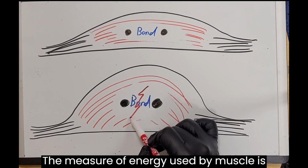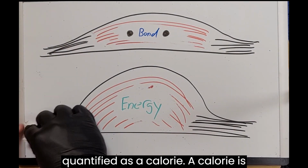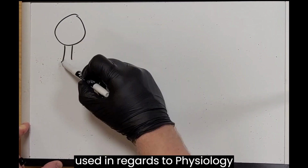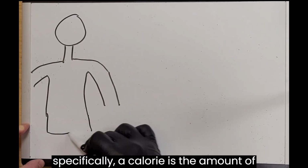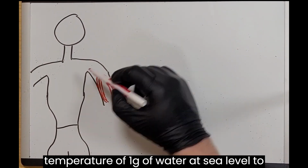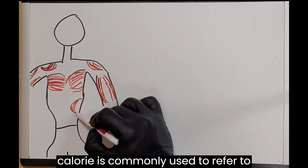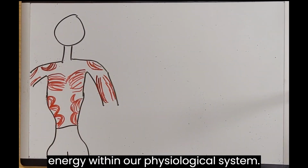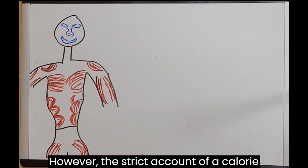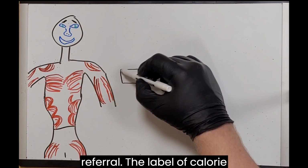The measure of energy used by muscle is quantified as a calorie. A calorie is simply a measurement of energy, commonly used in regards to physiology. Specifically, a calorie is the amount of energy it takes to increase the temperature of 1 gram of water at sea level by 1 degree Celsius. The term calorie is commonly used to refer to energy within our physiological system. However, the strict account of a calorie within the field of physics is different than that of its common referral.